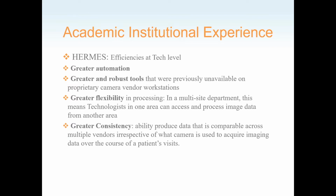Here I'm showing some examples of efficiencies at the tech level, which provided them with greater automation, greater and robust tools that were previously unavailable on the proprietary camera vendor workstations, and greater flexibility in processing. Many times hospitals are a multiple-site department, meaning technologists are spread out across various sites, but having Hermes, they could work across any of the sites and process imaging data from the other areas, providing a greater educational tool for the techs and greater flexibility for the institution.